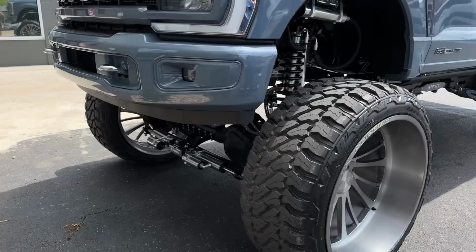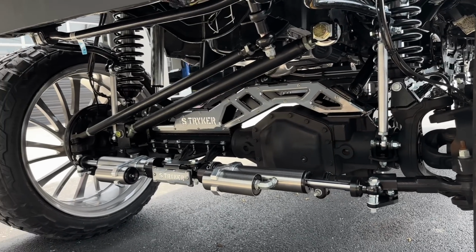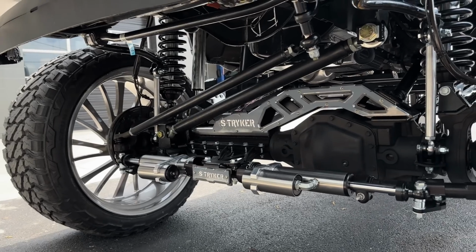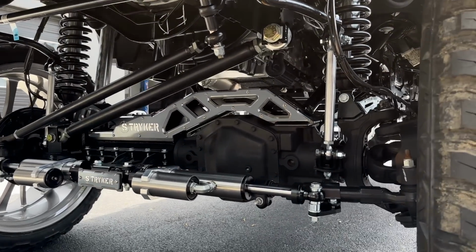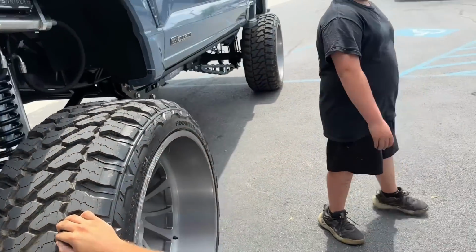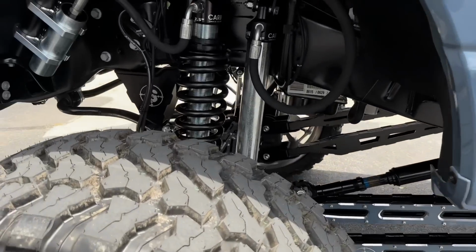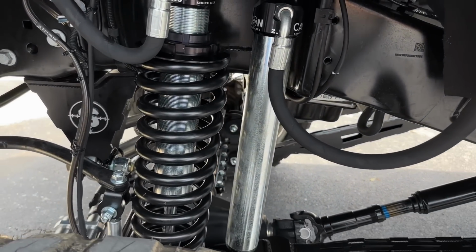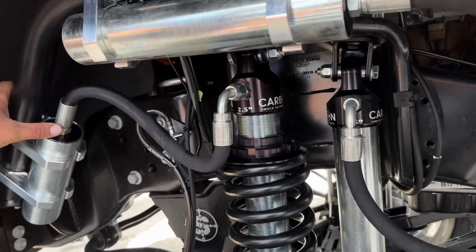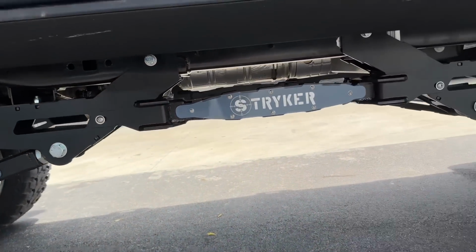Holy. Is this what yours is going to look like in a couple weeks? I don't know about that. I wouldn't be able to use it, I don't think. Look at that kit, though. That's sick. It's definitely done right. Yeah, no doubt about that. Can I get one of these? You get one of those. Hydraulic steering assist. That's awesome. Dude, look at those coilovers.